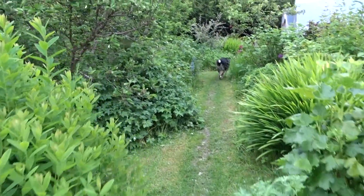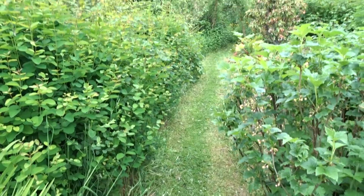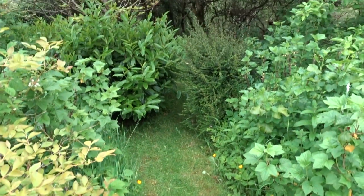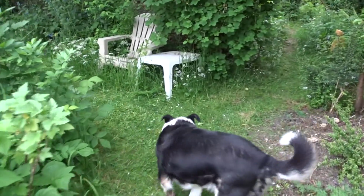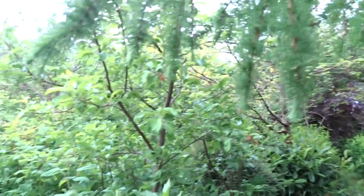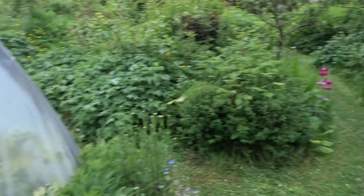You can see that little mower is worth its weight in gold. Done some great mowing here. I'll show you around this way as well. Down there. And along here. So we'll just trip up to the stone circle. Just see the tunnel. Be happy when that rain comes and I can really get to work watering that tunnel big time.